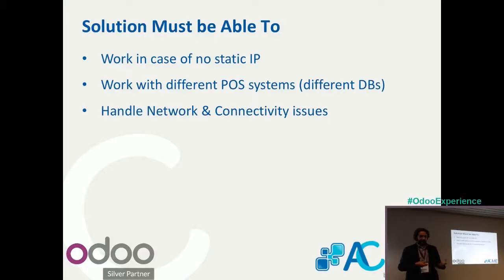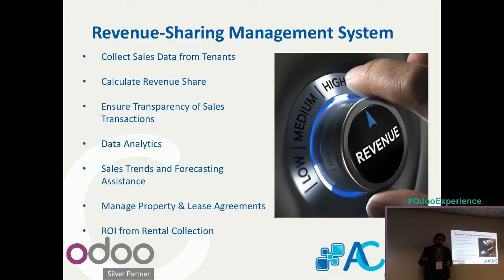And also there are lots of network and internet connectivity issues, system up and system down, internet not always as stable as it should be. So the system must be able to synchronize and get all the data through whenever there's a connection link. So we proposed the revenue sharing management system, which would collect the sales data directly from their POS, calculate the revenue share, and ensure there's transparency between both parties, which is the shopping mall and the tenant.